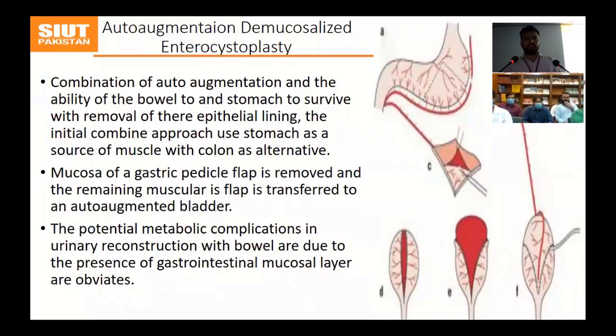Next is auto-augmentation with demucosalized augmentation cystoplasty. This is a combination of auto-augmentation and the ability of bowel and stomach to survive with the removal of their epithelial lining. The initial combined approach uses the stomach as a source of muscle, with colon as an alternative. The mucosa of the gastric pedicle flap is removed and the remaining muscularis flap is transferred to an auto-augmented bladder. The potential metabolic complications in urinary reconstruction with bowel are due to the presence of the gastrointestinal mucosal layer, which are obviated in this case.